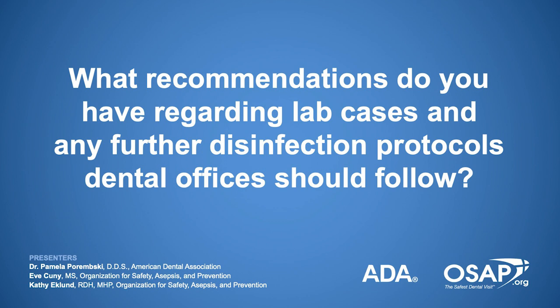It would be the same. As long as a disinfectant is used, you go on the EPA website, antimicrobial pesticides, you look up the disinfectant you're currently using and see if it does have a coronavirus kill. And in terms of general disinfection protocols, again, follow standard precautions.